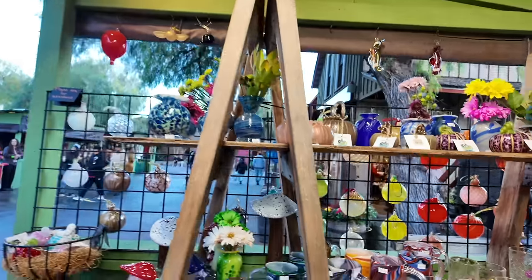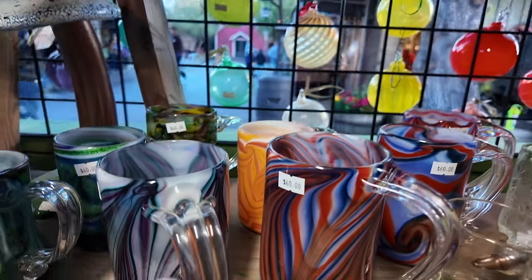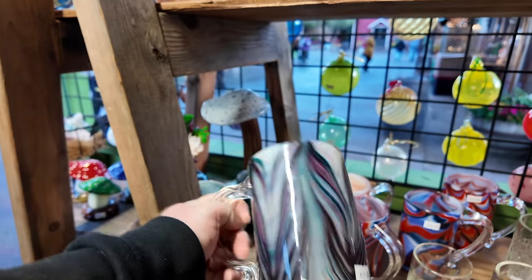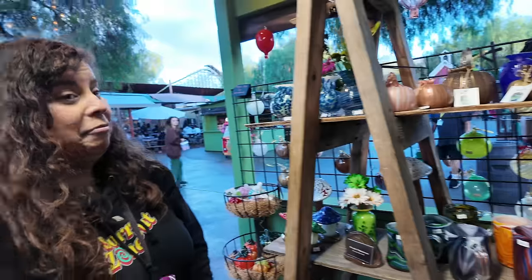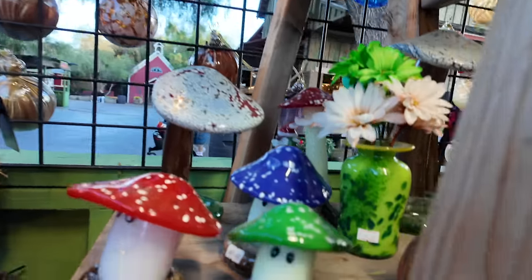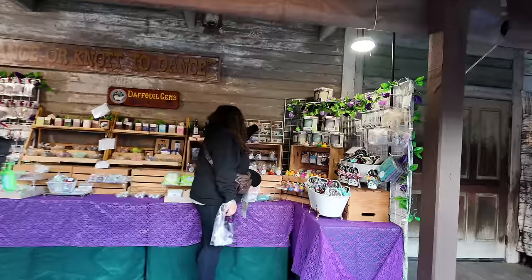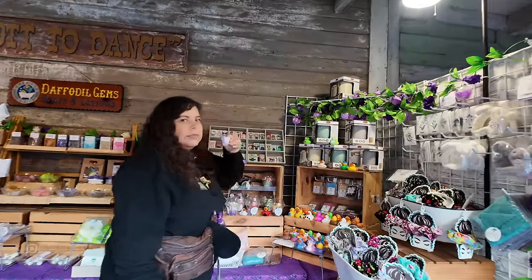Wow, these are pretty cool. Look at that. We got some cups. In all reality, $60 or so. This is hand blown. That's not very bad. No. This is a good deal. That's very impressive. I like this. My favorite, though, is definitely the little mushroom guys. It's like a Mario Luigi mushroom. Yeah. All right, let's check out what else they have to offer us here at the Boysenberry Festival.